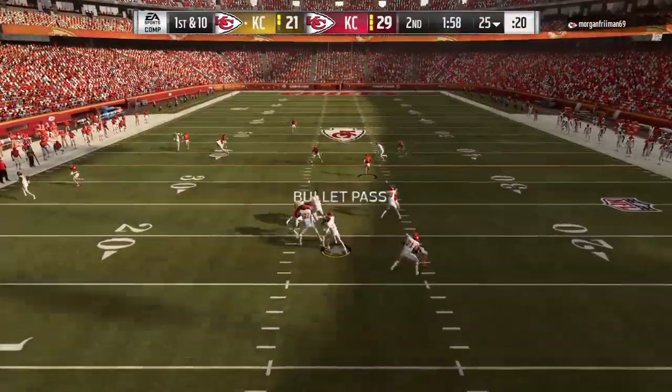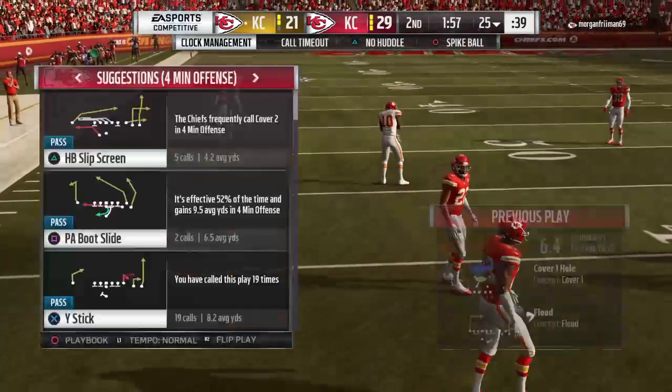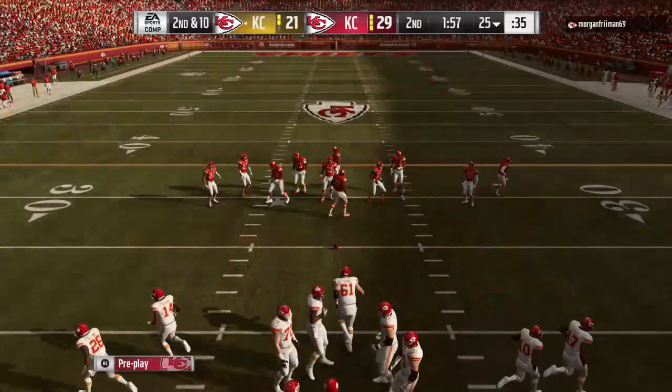From the gun, it's Mahomes. And his throw is going to be incomplete. It was Orlando Scandrick that time to knock it away.